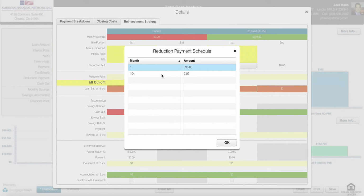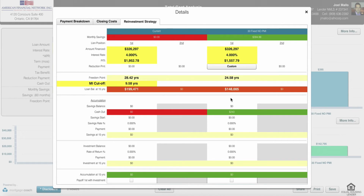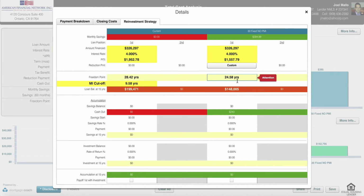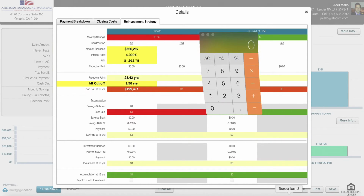Well, what if we applied that $395 that we're saving per month and we put it right back in for the same amount of time that you have left here? What would that really do to your loan? Well, it's pretty huge. You would pay off your loan in 24 years versus 28, which you have now. So that's 4 years worth of payments that you would eliminate.